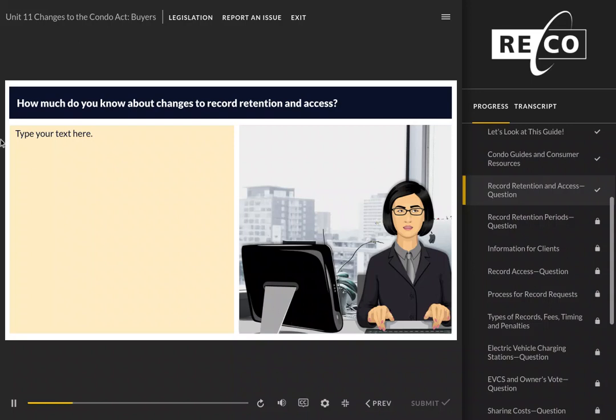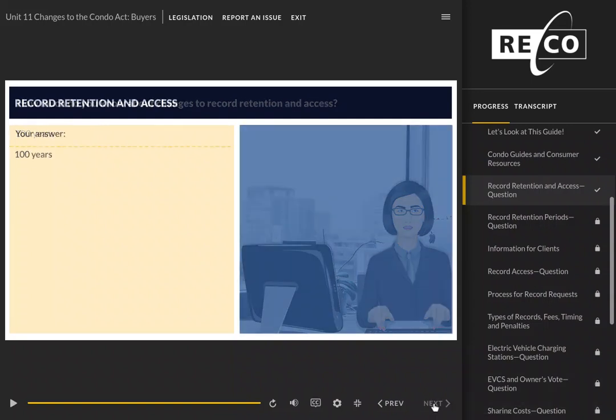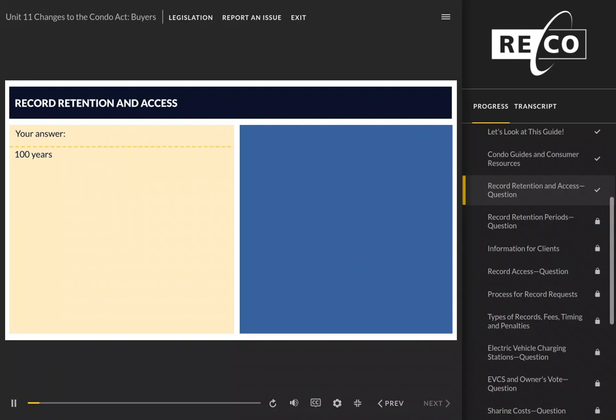Now, let's go into the changes this unit deals with, starting with record retention. How much do you know about Condo Act changes to record retention and access? Thank you for your input. This is what you need to know.